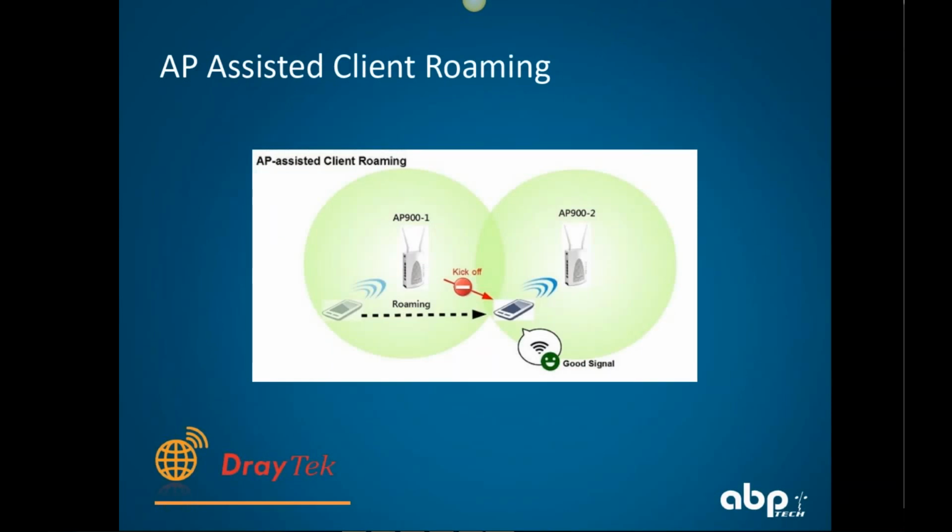Now, let's talk about wireless roaming a bit. Wireless roaming is when a client moves around in an area with multiple access points and automatically switches to another access point which has better signal strength. However, the wireless signal handover is most often a decision of the wireless clients. And we often find that some clients are stickier than others. They stick to the originally connected access point even with a weak signal. They will just not roam to the next access point even if that access point has a stronger signal strength.